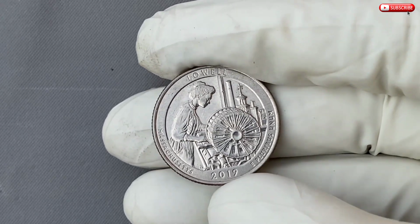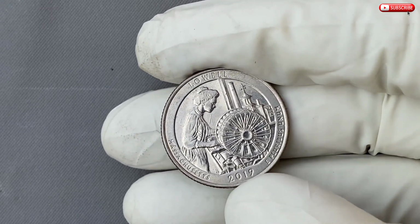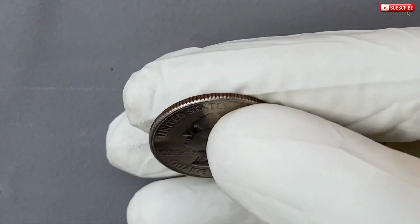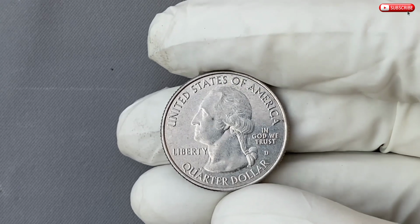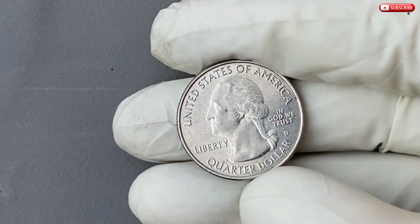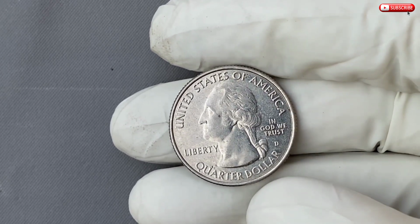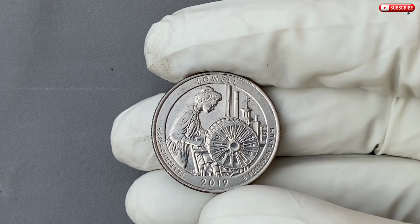Coins in excellent condition, free from wear and damage, are always in high demand among collectors. The more pristine the coin, the more valuable it becomes. Additionally, if you come across a 2019 Lowell Quarter with a minting error, such as a double strike or an off-center print, you could be in for an even bigger surprise. Mint errors are highly sought after by collectors, as they are rare and unique, making the coin stand out from the rest.